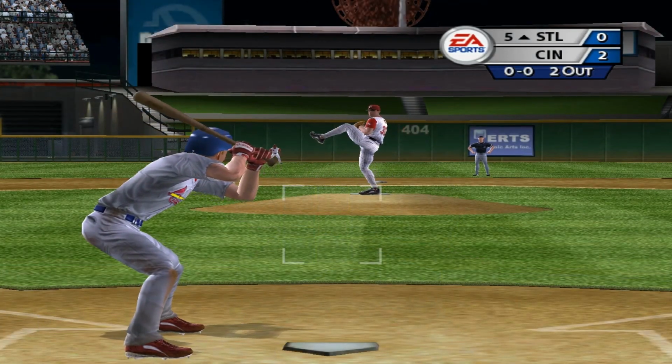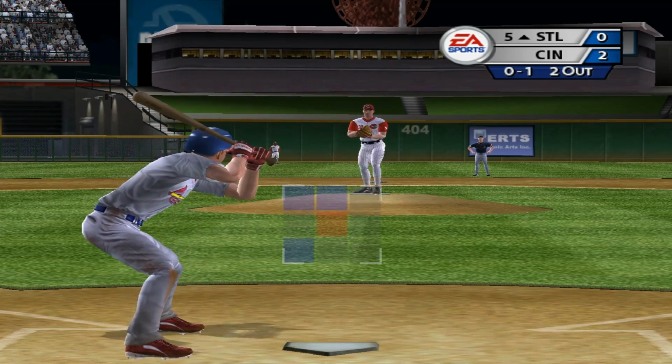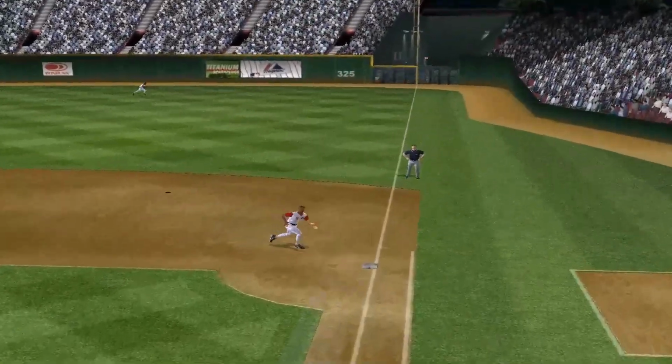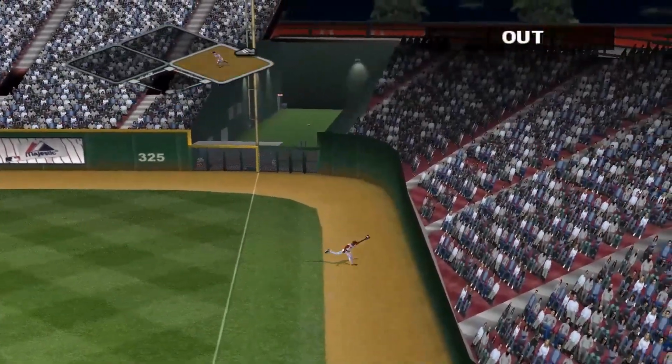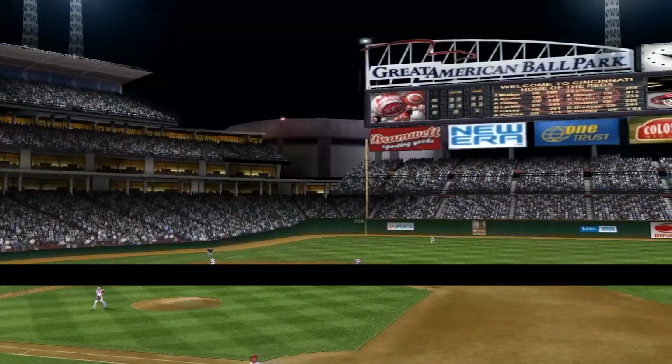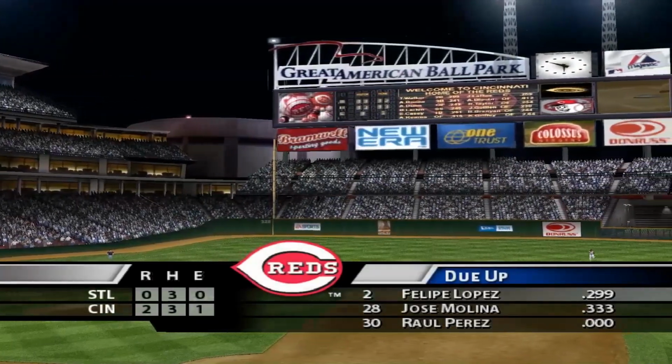This guy can flat out run. He really puts the pressure on the defense when he's flying around the bases. That's in the air foul, but it should stay in play. 1-2-3, and the inning is over. After 4.5, the score is 2-0.